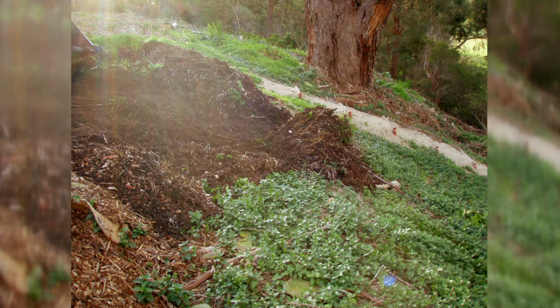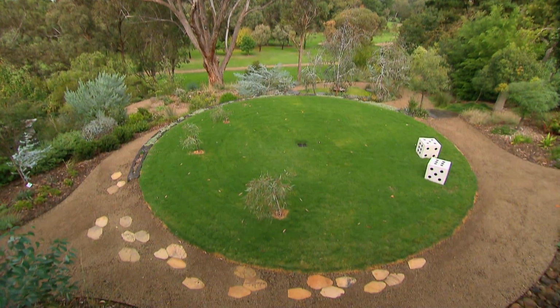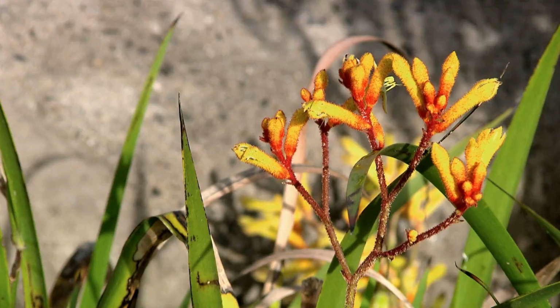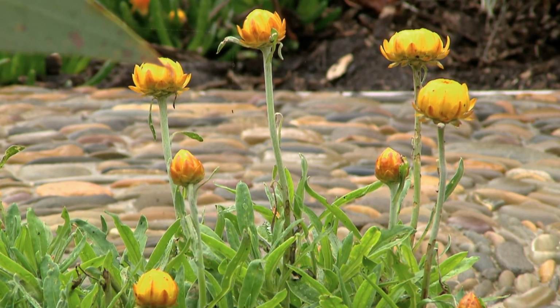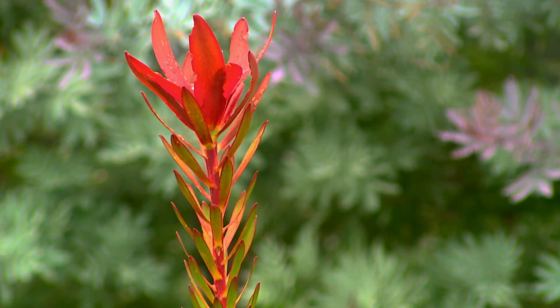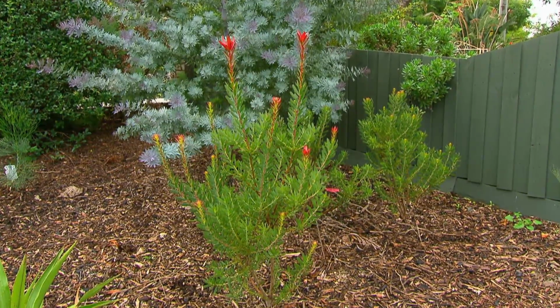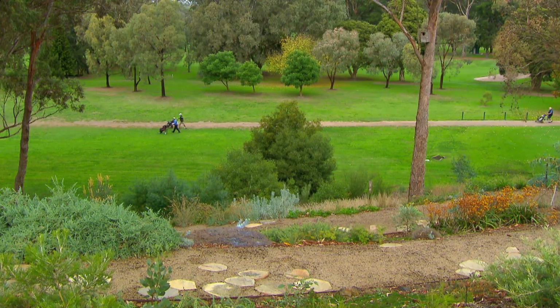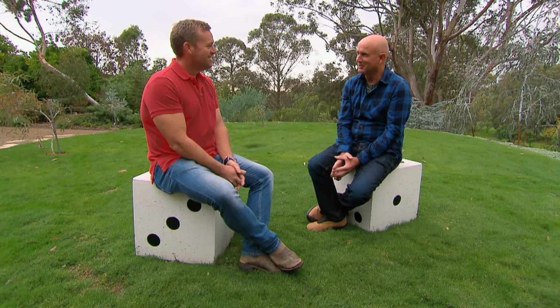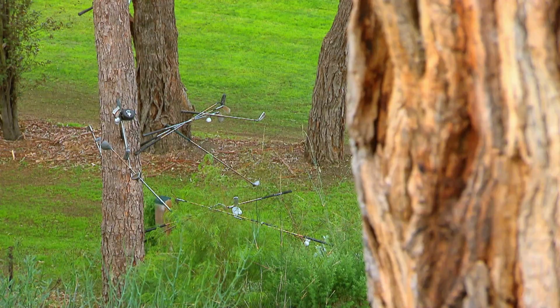It took Phil 2 years to convert this steep block into an interesting garden full of Aussie natives, like kangaroo paw, everlasting daisies, and leucadendrons, which aren't native, but they still suit the conditions. The garden borrows the landscape of the neighbouring golf course too. Quite often I get groups of Japanese golfers all photographing the golf club tree. They think that's a lot of fun.